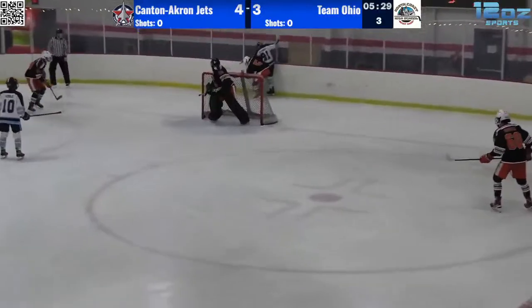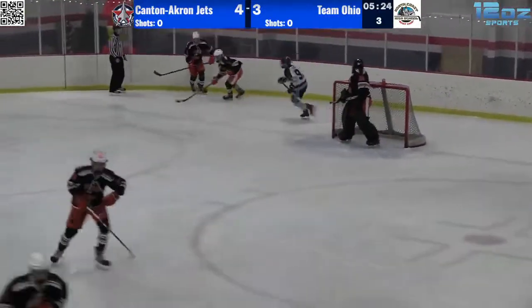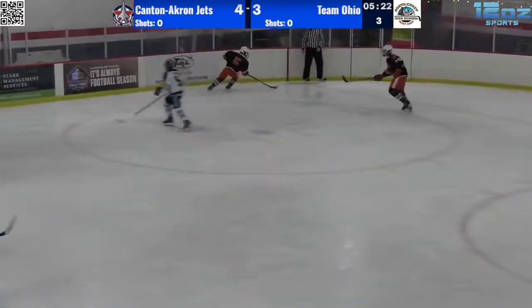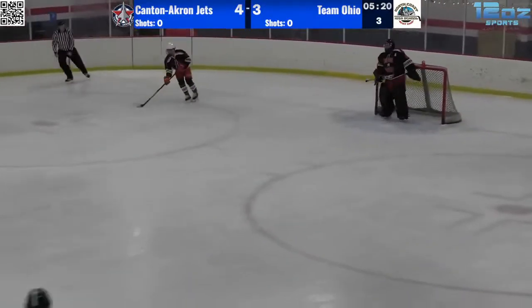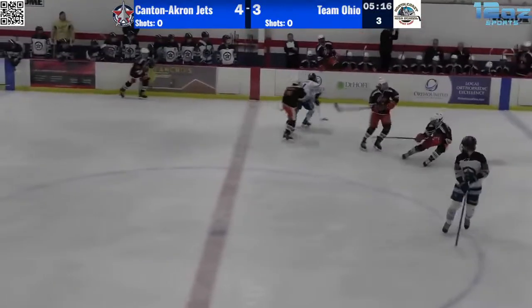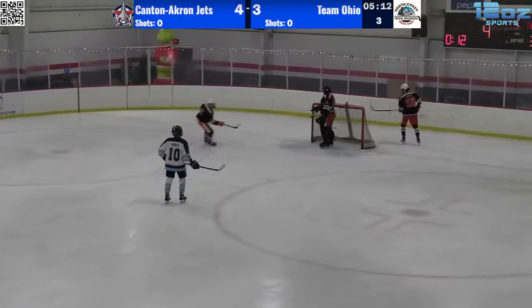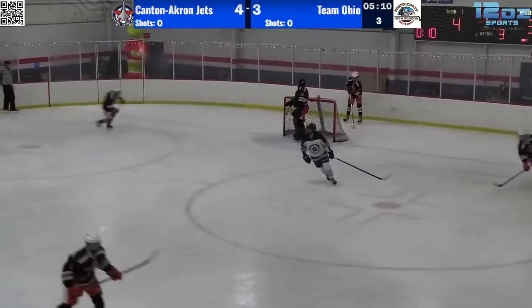Being pressured by Dahman behind the cage. Ripped him down. And Ohio brings it ahead. Rimmer spins away from the pressure. Slowly brings it ahead for Cantini, but threw it right to Dahman at center, who dumps it right back in. 13 seconds left on the roughing call to Robert Hannenberg.